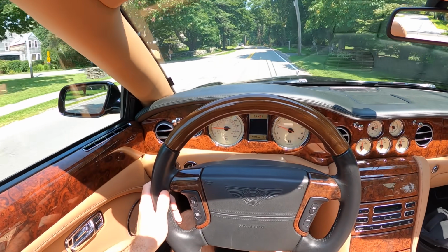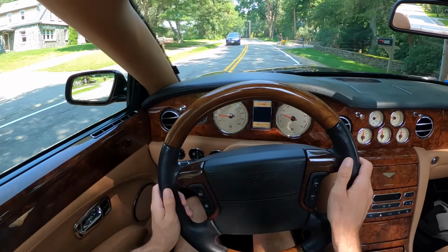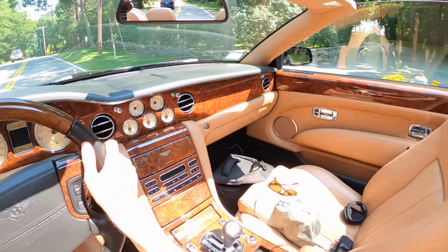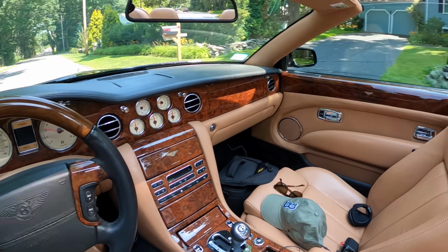Check out a tea and lemonade stand. Ooh, sorry guys. I am not thirsty. What an asshole, driving past the kids in a Bentley. Oh, the houses out here are outrageous, and this thing fits right in.